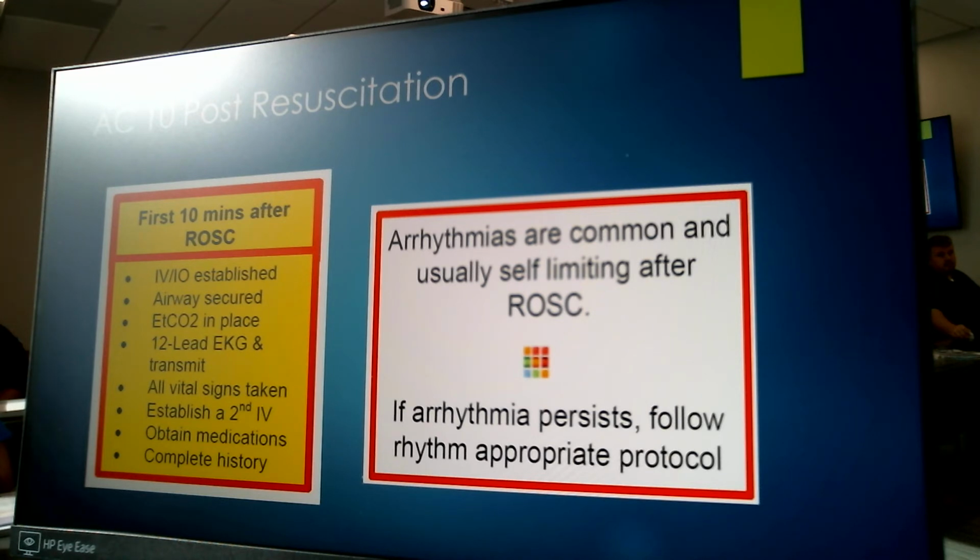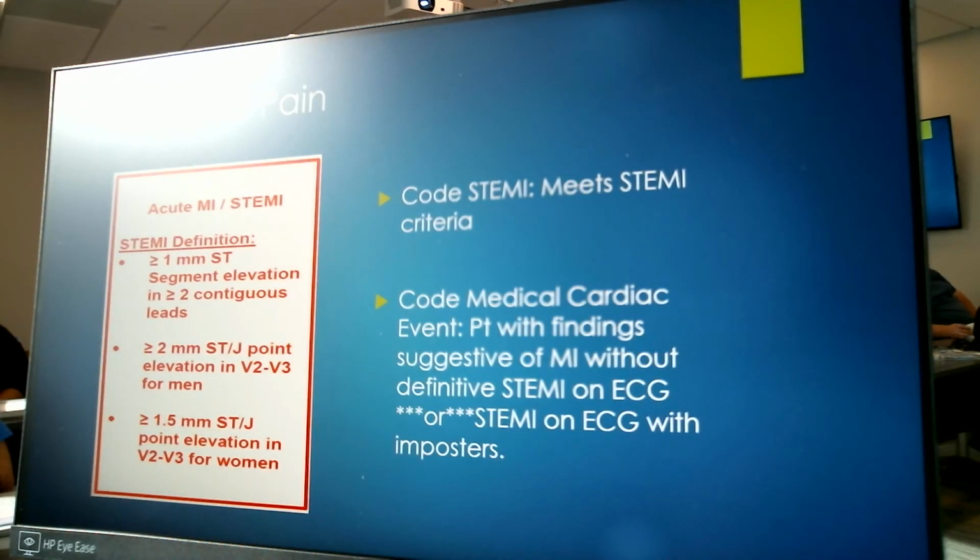Again, their heart is like, what the heck just happened, okay? So we want to be very easy with them, taking our time, not rushing, not jarring them, not shaking them around, so that we don't put them back into cardiac arrest. So we're going to take our time and make sure we have all these things established first. Arrhythmias are going to be very common and usually self-limiting after ROSC, so give the heart time to kind of stabilize. If it persists, then go to that appropriate protocol, but we don't want to treat an arrhythmia right away and cause them to go back into cardiac arrest. That's the same for pacing, wait.